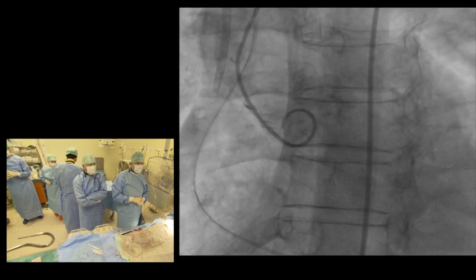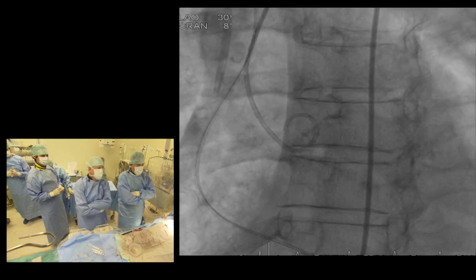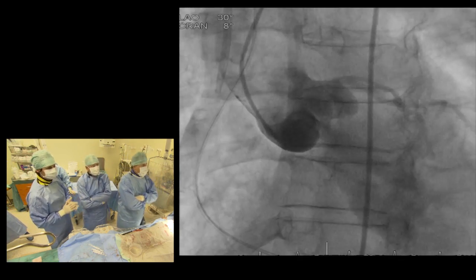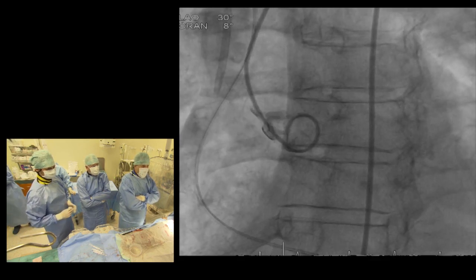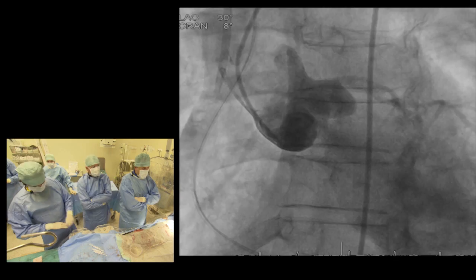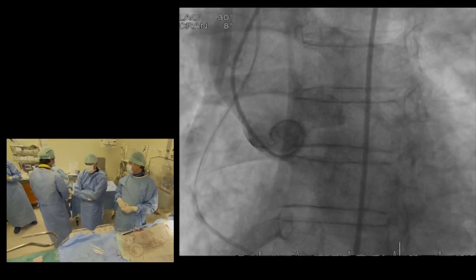You can see that there is quite big aortic incompetence. It is really significant aortic regurgitation. So we hope that we do the double work. We improve this stenosis and we improve also this regurgitant wave. Okay, so the next step is to use the Amplatz diagnostic catheter. I think Amplatz 1 left.